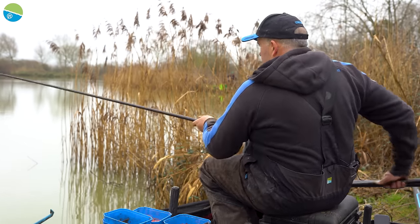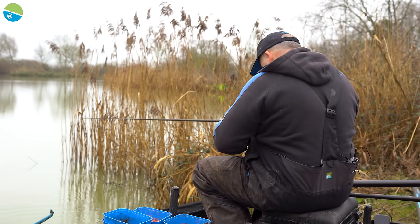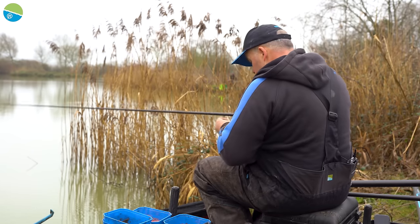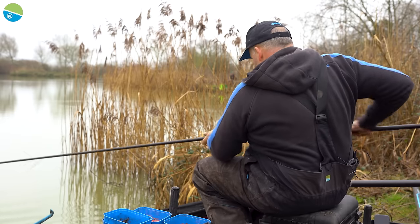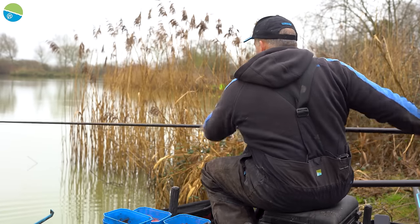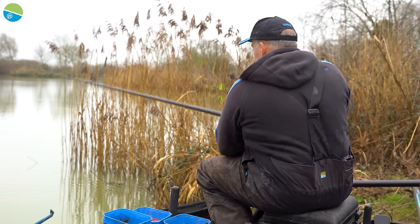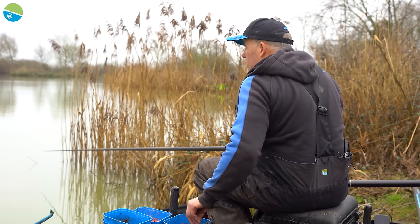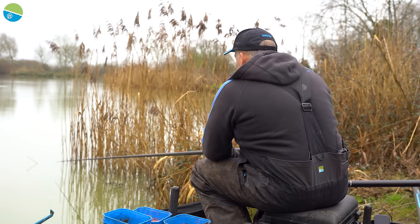Another little roach. They're all right. I don't mind catching them. You catch them steady, you catch 20 pound of them. So I've plumbed up the same. Definitely gonna keep some bait going on that 10 meter line.